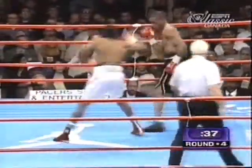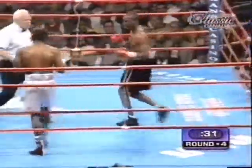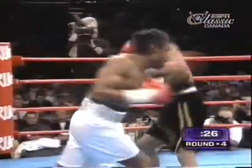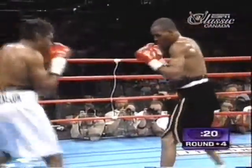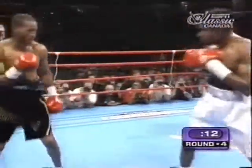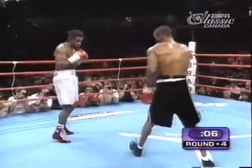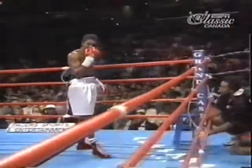Hopkins dropping that left arm. It seems to be the style of a lot of fighters. Nice short inside work by Hopkins. Trying to go to the body. And he's making Vanderpool miss. Yes. Round four action. As we come down to the end of round four, Vanderpool walked into a left hand that time.